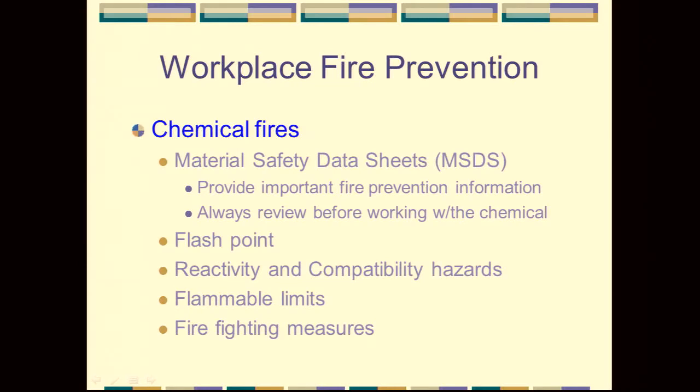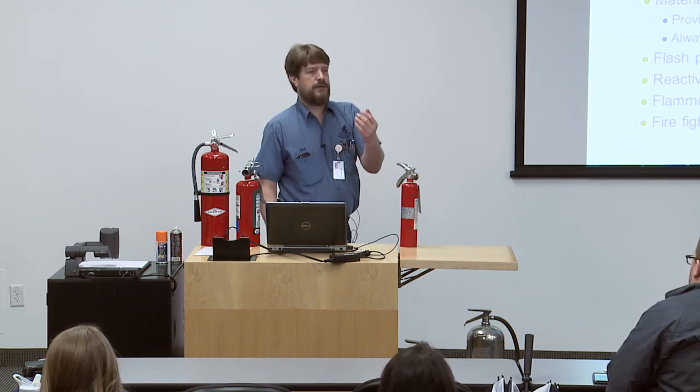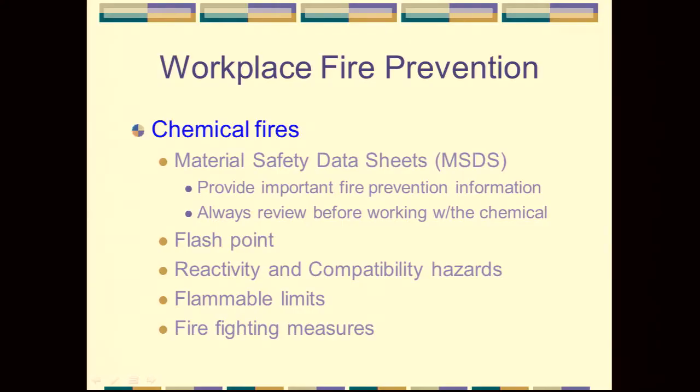Workplace fire prevention, chemical fires. Look at your MSDS. It'll tell you what your combustible rate is, what the other volatility rate is. You know the difference between combustible and volatile? Volatile is the temperature at which it'll explode. Combustible is the temperature at which it'll start a fire. It provides the important fire information. Always review before working with a chemical. It'll also tell you something.